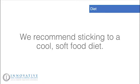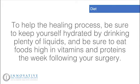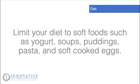Diet. We recommend sticking to a cool, soft food diet. To help the healing process, be sure to keep yourself hydrated by drinking plenty of liquids, and be sure to eat foods high in vitamins and proteins the week following your surgery. Limit your diet to soft foods such as yogurt, soups, puddings, pasta, and soft-cooked eggs.